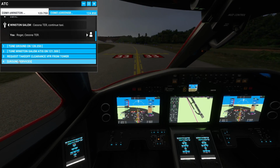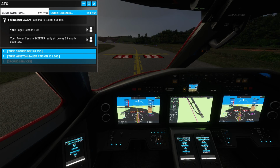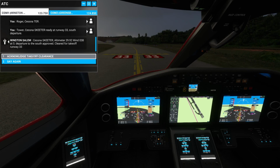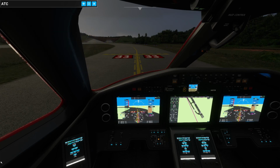Here's our hold line. Tower, Cessna Sierra Kilo Echo Echo Tango Echo Romeo, ready at runway 33, south departure. Cessna Sierra Kilo Echo Echo Tango Echo Romeo, altimeter 29.92, wind 038 at 5. Departure to the south approved. Cleared for takeoff runway 33. Cleared for takeoff runway 33, Cessna Tango Echo Romeo.